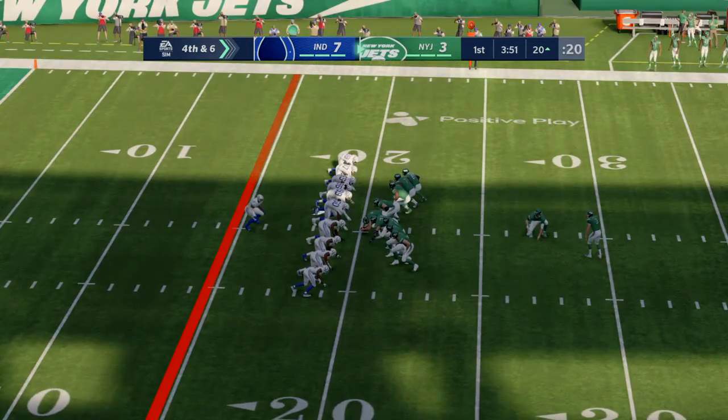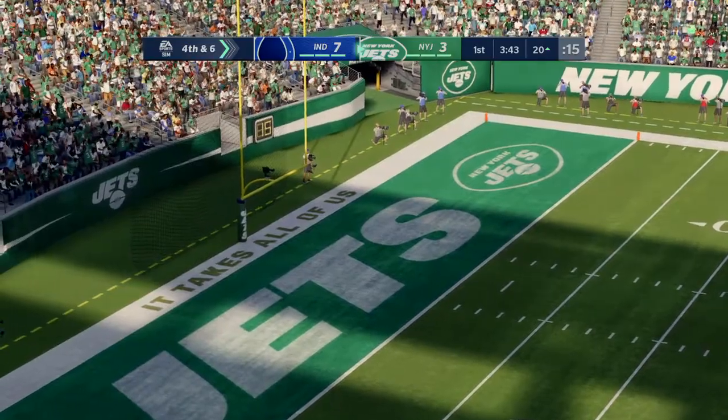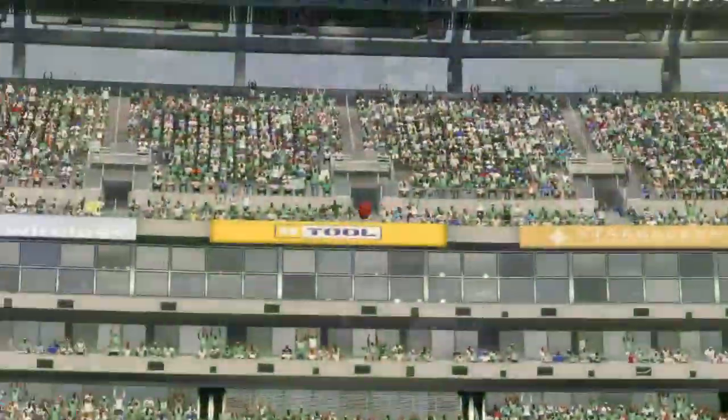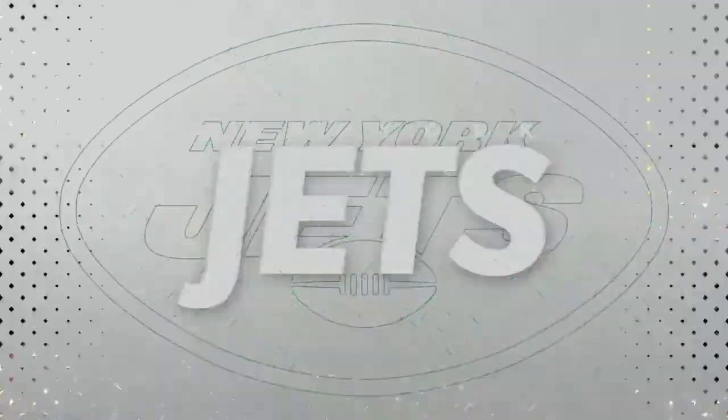So out comes a field goal team now for the second time here today. Right hash, 37-yard attempt. And his kick is good. And they'll get it back within a point at 7-6. Makes the score Colts 7, Jets 6.